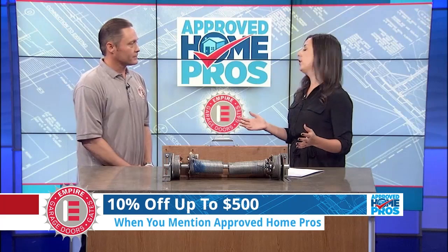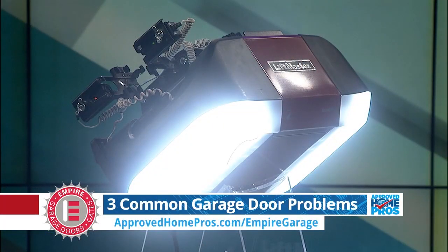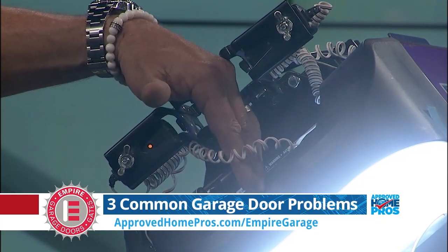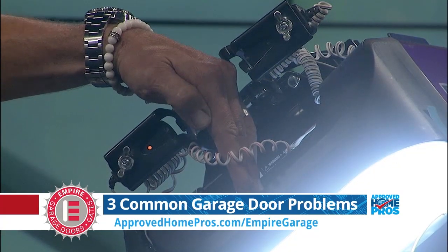Well, let's talk about what if the garage door won't close, because that's a demo that we have some footage of. So on this LiftMaster model, you see a green and an orange light, and if you obstruct these lights, the lights are going to turn off or they're going to be flashing. As you saw, that light just moved.